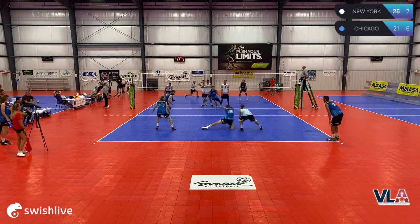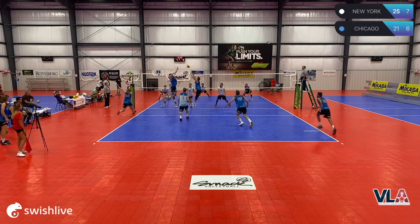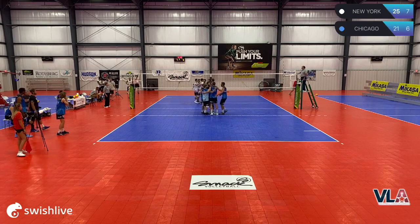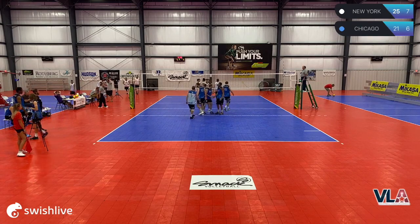Wyzork makes a good move, puts a good pass on Norton. And Hancock barely sneaks it inside the block of Marshman and scores for Chicago. We're tied up at 7.